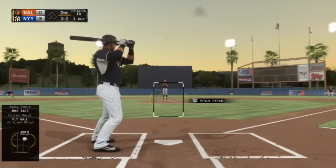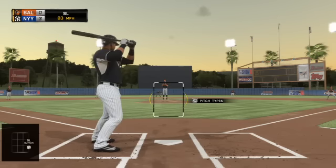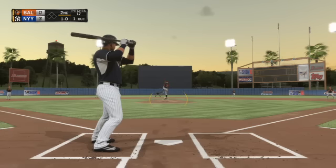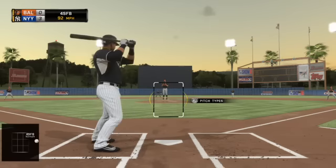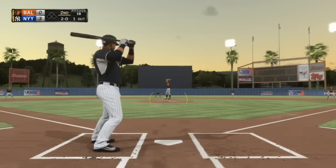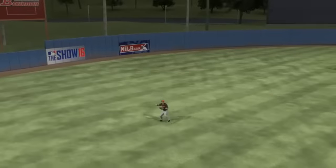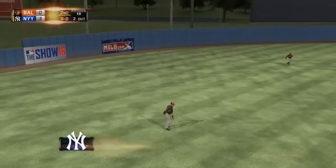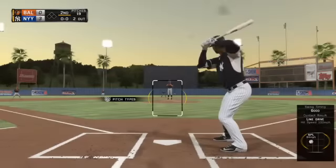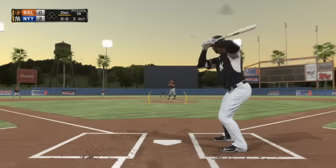Starlin Castro steps in now. He's ready. Here's the first offering. And he'll hold off on the slider here to start the at-bat. It's ball 1. And he won't bite at that one either. It's 2-0. This is line to left, but pretty much right at the left fielder as he takes it in for the second out. Didi Gregorius gets his first chance here, looking to make something happen with 2 gone in the bottom of the second.